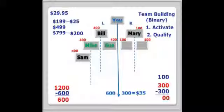Yes. But here's the question. Did Mike know Sam? No. Mike did not know Sam, wouldn't know him if he walked in. You brought him here, but the computer placed him in the first available position, which happened to fall under Mike, and then Sam placed the order. 400 points are generated.